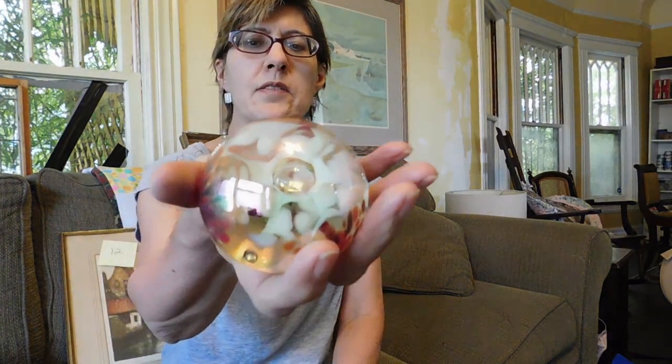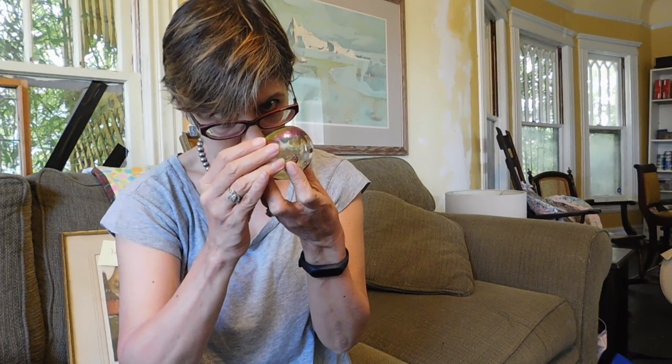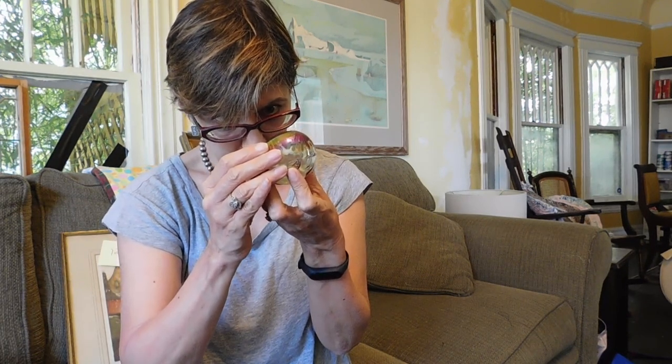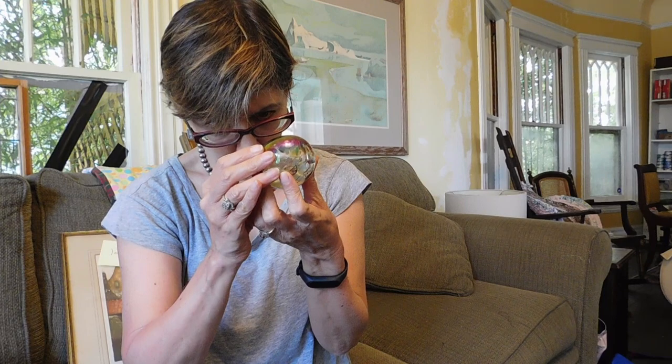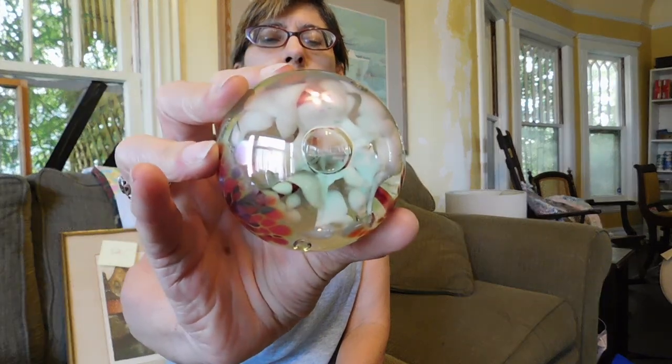Okay, moving on to the non-jewelry. I got another one of these Mount St. Helens Ash paperweights by Roger Vimes. This one's dated 84 or 89? I think it's 84. I have sold one of these recently. I think it sold for, I want to say, like $28 or something like that. I paid $10 for this one.